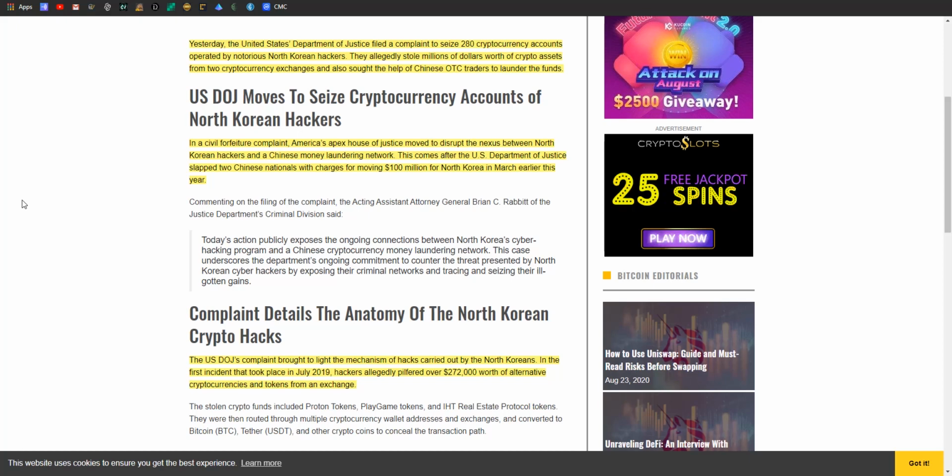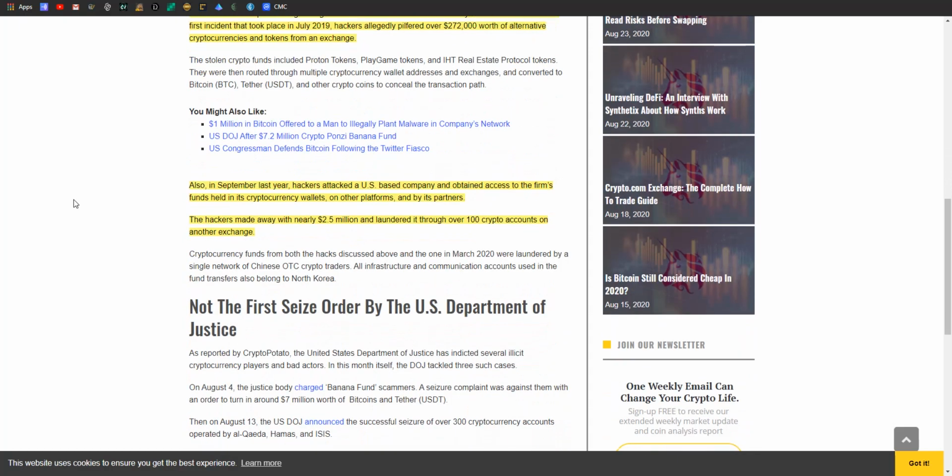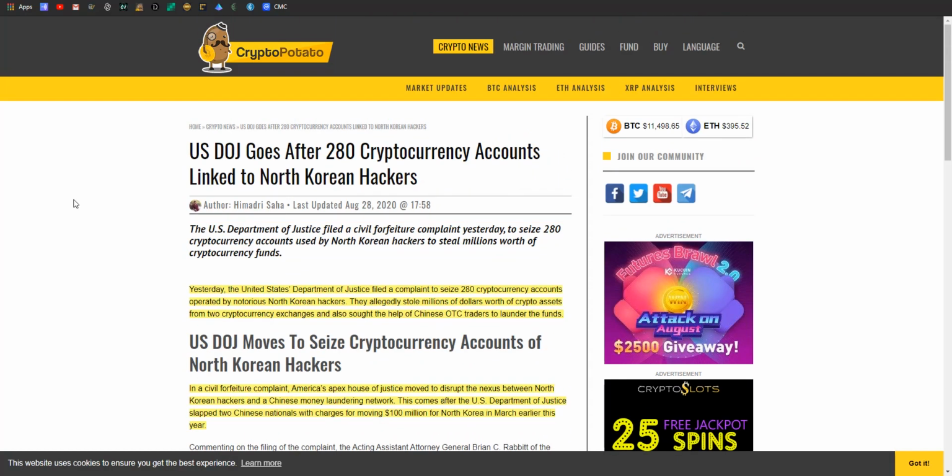The DOJ's complaint brought to light how the hacks were carried out by the North Koreans. The first incident took place in July 2019, where they allegedly pilfered about $250,000 worth of alternative cryptocurrencies and tokens from an exchange. They stole everything, routed them through a bunch of different wallets, spit out Bitcoin and Tether, and all that fun stuff to conceal their path. And then September last year, hackers attacked a US-based company and obtained access to the firm's funds held in its cryptocurrency wallets, making away with $2.5 million and laundering it through over 100 crypto accounts on another exchange. So these guys are pretty practiced and very effective.